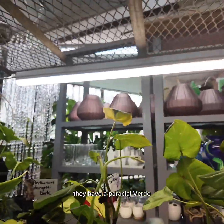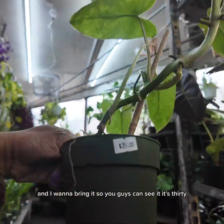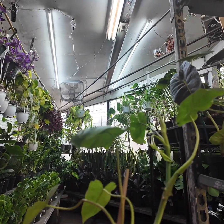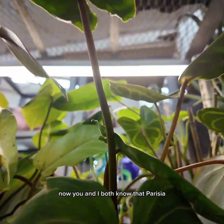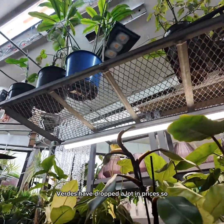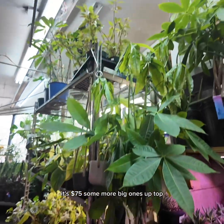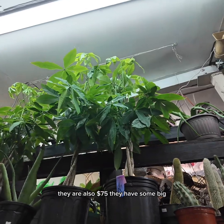They have a Paracio Verde, and I want to bring it so you guys can see it. It's $35, and this is the full plant. Okay. Now, you and I both know that Paracio Verdes have dropped a lot in prices. But you know what? All right, so they have that money tree. It's $75. Some more big ones up top are also $75.